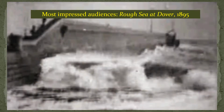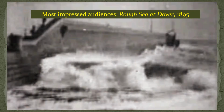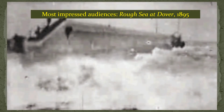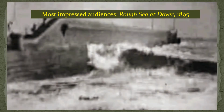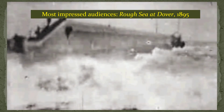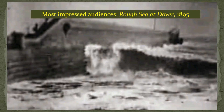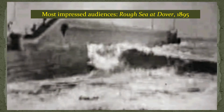The early film that most impressed audiences was this film called Rough Sea at Dover, which was made by an Englishman, Birt Acres. It was made in 1895, first shown in 1896, when audiences had never seen the motion picture. To see this water splashing, they were just amazed by it, and people sitting in the front jumped back. They thought they were going to get wet from the water.